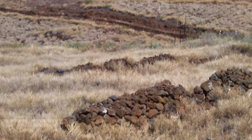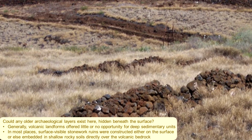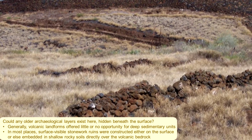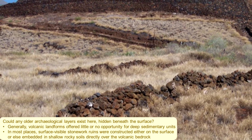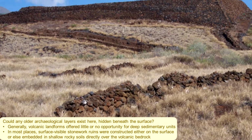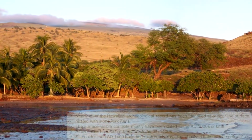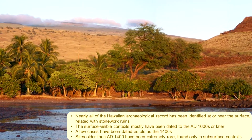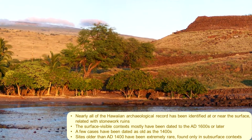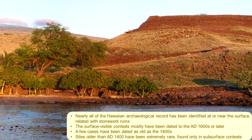As in most places of the Hawaiian Islands, the volcanic landforms offered little or no opportunity for deep sedimentary units or layers. Instead, the surface visible features were embedded in shallow rocky soils or directly on the volcanic bedrock. Given the natural setting, nearly all of the known archaeological sites of Hawaii have been identified on the basis of their surface visible stonework ruins, just as was the case here in Kawaihae. Mostly, those contexts have been dated to the 1600s or later.